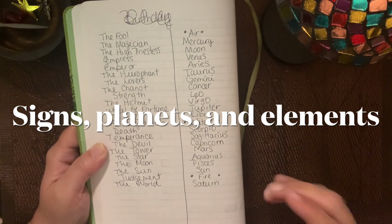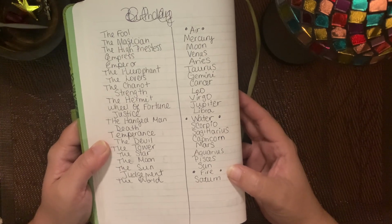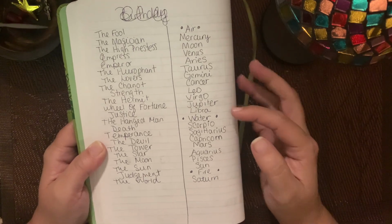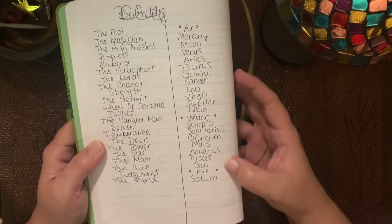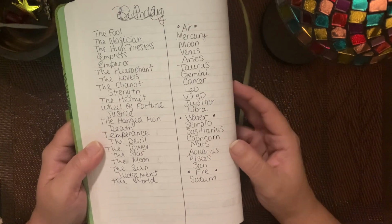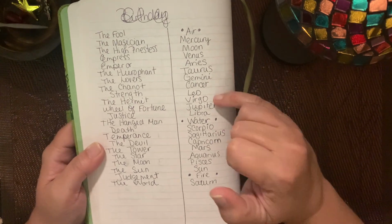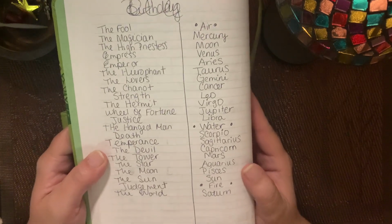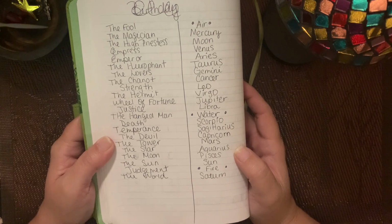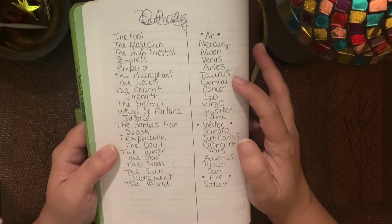Now, some of them, the ones that I have the dots next to, are not zodiac signs or planets. They're elements, okay? So the Fool, the Hanged Man, and Judgment are not going to come up in our Decan walk because they are neither associated with a planet or a zodiac sign, okay? So we've discovered that my birthday Decan is Gemini, right?